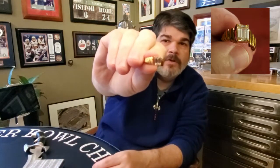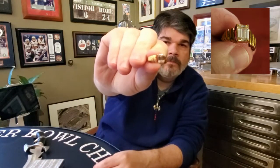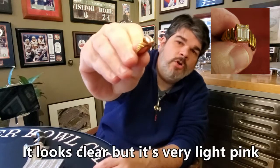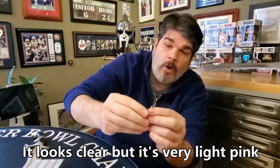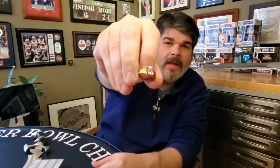Again, no information on the package. It's got a pink gemstone in it, and here's a picture of the ring. I'm not sure, again, what type of gold. It looks to be gold. It feels light. I can't really tell. But it looks to be a nice ring.